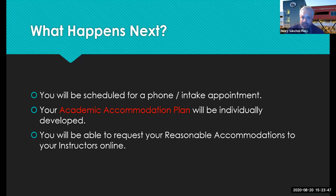Once you do meet with the specialist, what we'll have completed is an academic accommodation plan at the end. That plan will drive the services that will be developed for you, and you'll be able to request reasonable accommodations from your instructors during that meeting or after you have registered for classes, okay?